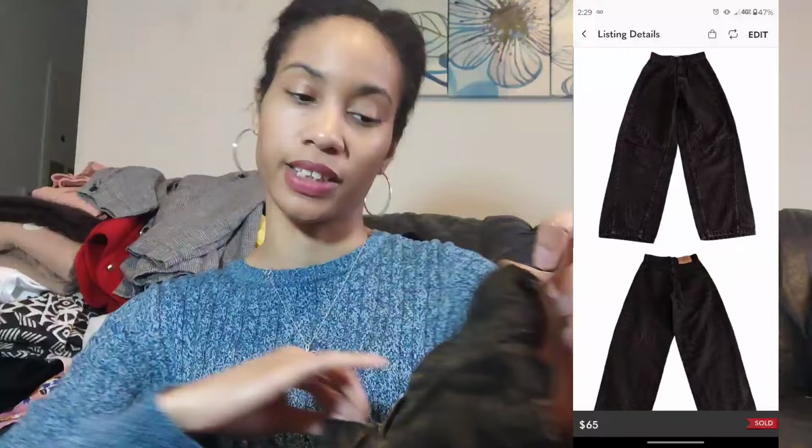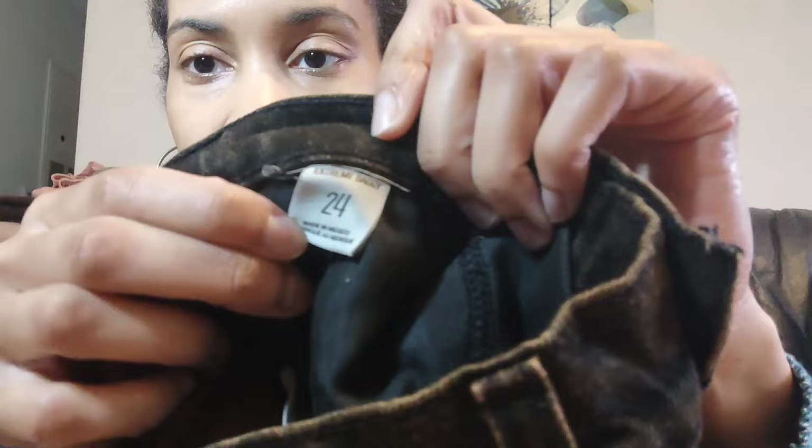I don't like picking up BDG. Plus, this is a very small size. This is a size 24. So the brand and the size are what made me want to put it back. However, this is the High Rise Extreme Baggy Jean. The only reason I picked it up was because it's got this crazy psychedelic brown print that I really, really like. I love all that in there.